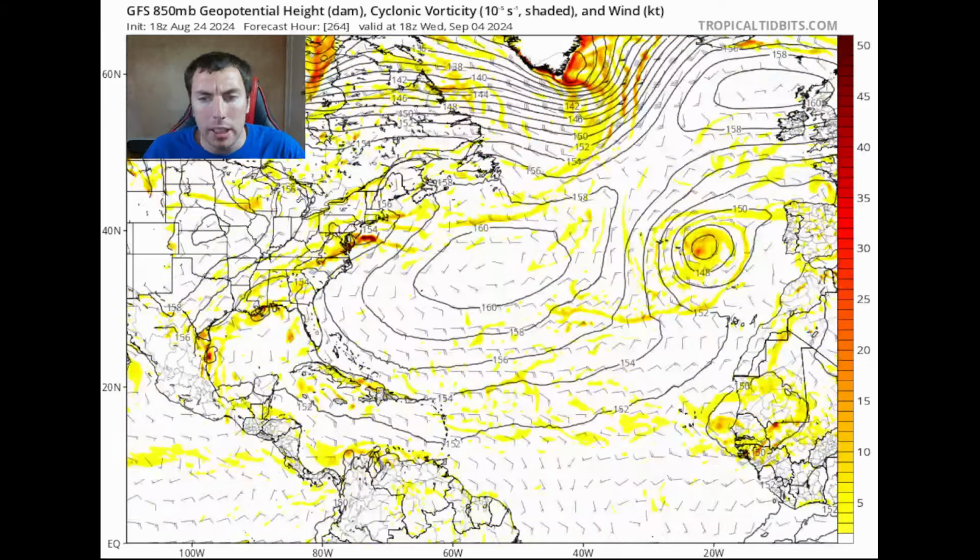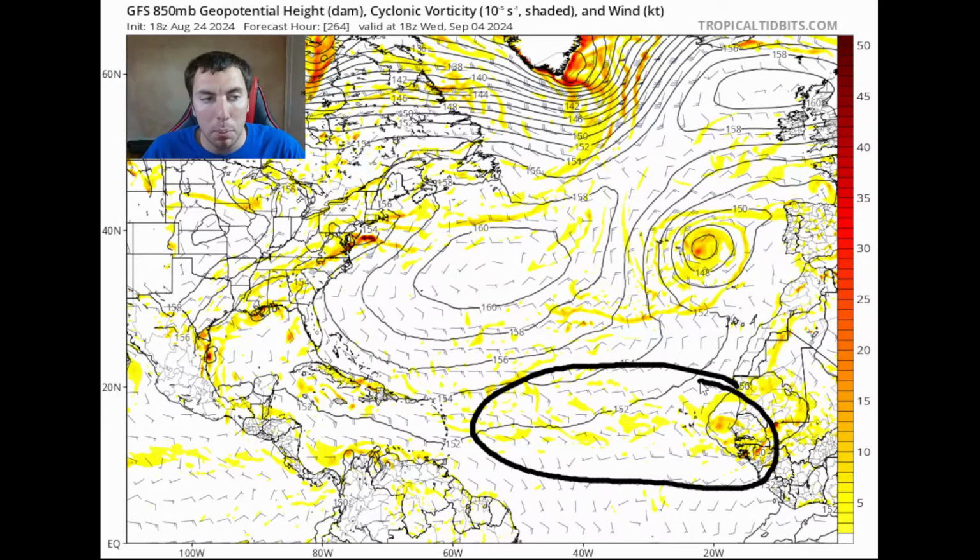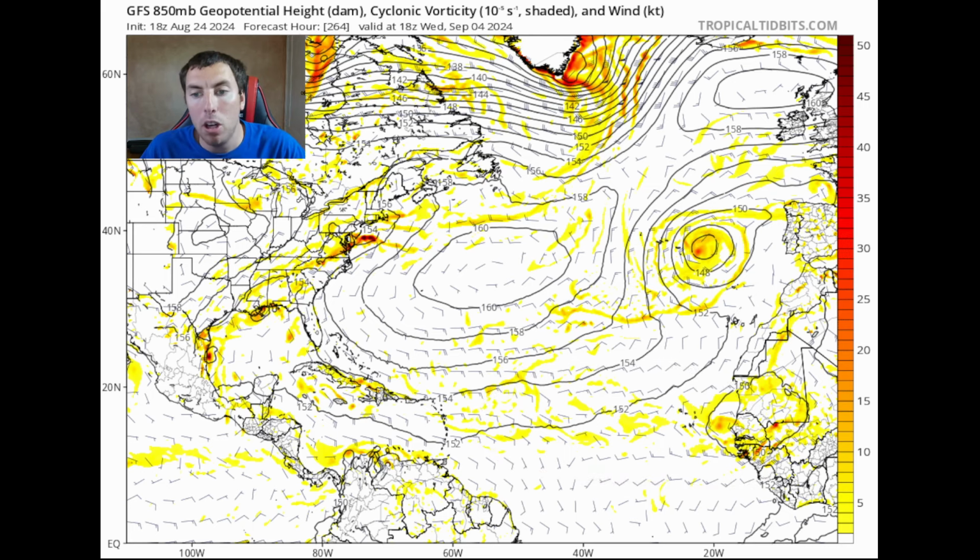but on an overall standpoint average, we are starting to see signs that this area could awaken from its slumber that we're having right now by the early part. And I'm still thinking about September the 1st, the 2nd, the 3rd, the 4th, and even through the 7th or the 8th, we could have some big time activity out here in the deep tropics.